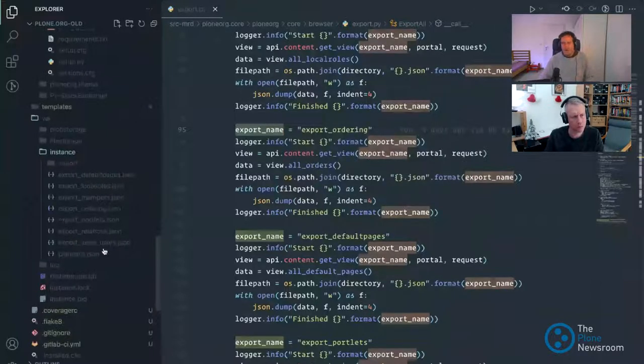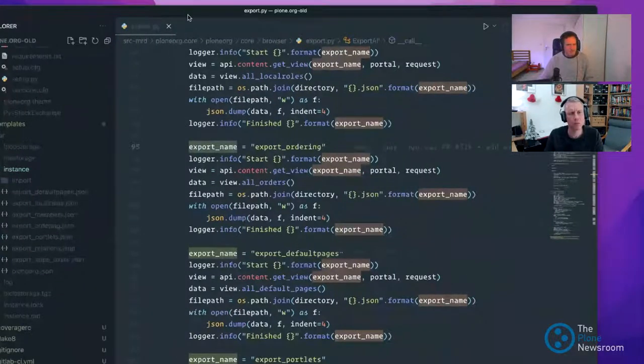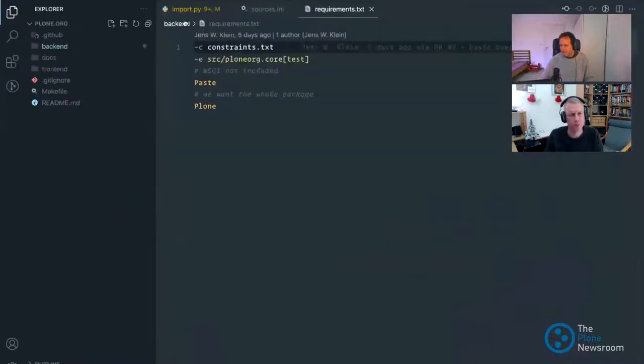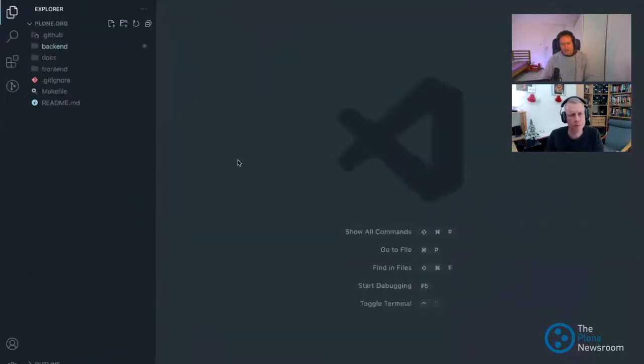And now I'm switching over to the new site, which is actually way more interesting, has more code, and there's a lot more to talk about. So this is the new repository for plone.org. Eriko and Jens and I guess these two have done most of the work on the package itself. It is a mono repo, so there's only one repository containing the backend and the frontend.